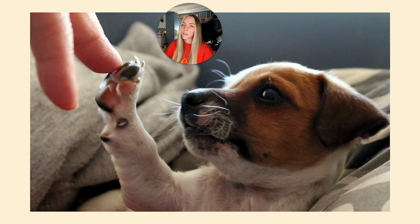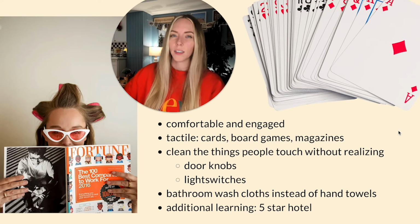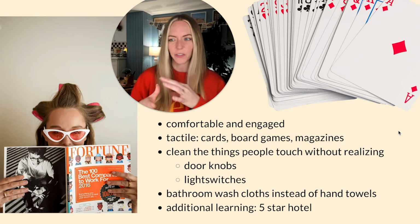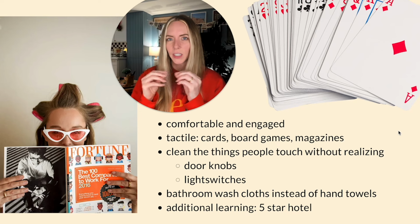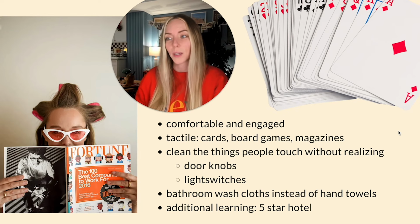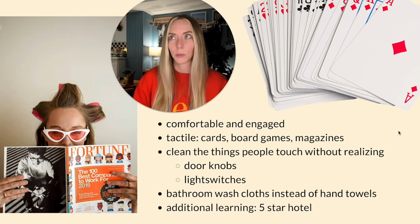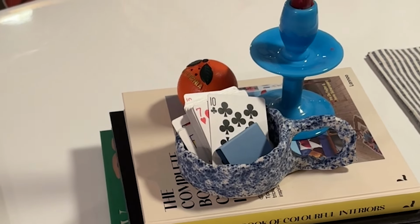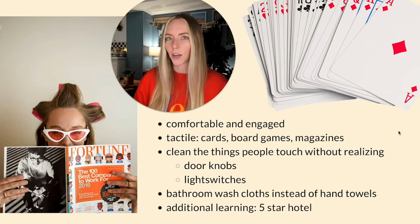The last of the five senses is touch. And this is a good last sense to remember because it's touch and feel, things you can feel and are tangible, but also that heartwarming feeling, how people feel. Sometimes there's people who are tired, they might not want to talk or maybe just not want to talk about what you're talking about. So having cards, board games, and magazines available on the side for someone to grab when the conversation gets dull is so comforting.